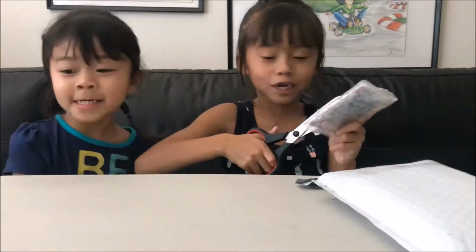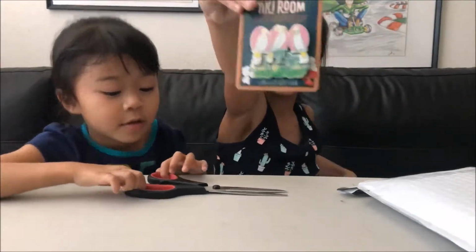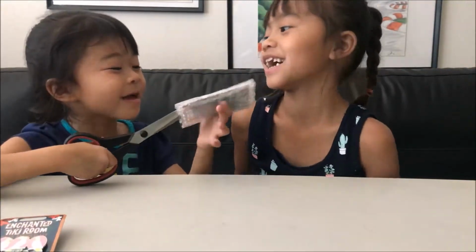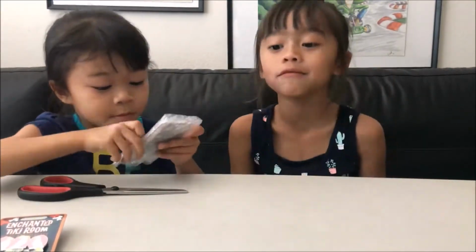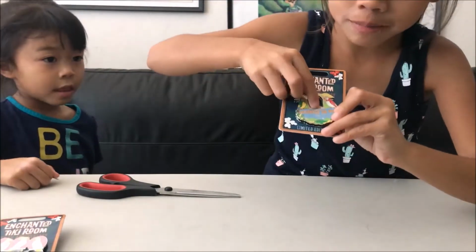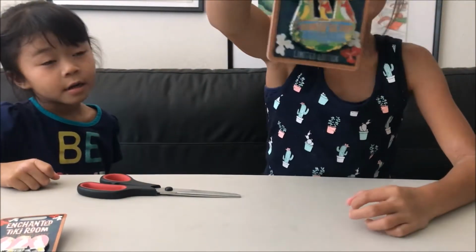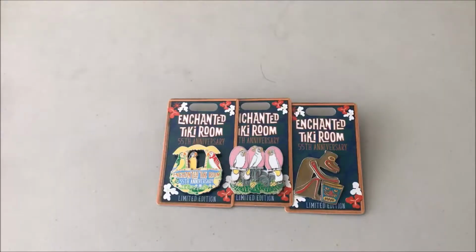Tiki room. Okay. Here's another tiki room. Okay. So here is another tiki room, but I want to show you guys something. See, there's no bird in the middle. Well, if you pull this up, there's a red bird. So that's cool. Okay, so 2018 was a huge year for the Enchanted Tiki Room.